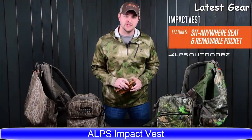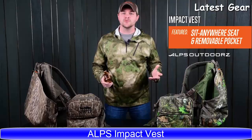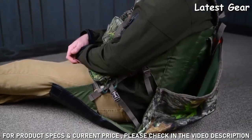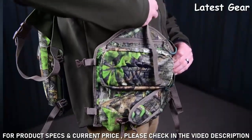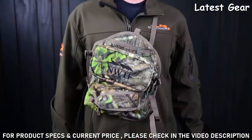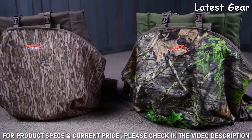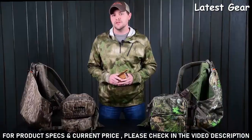Yep, you heard it. Turkey season's right around the corner. New for 2018, we have our Impact Turkey Vest. This vest is an awesome sit-anywhere style design. The front pocket is detachable. You can leave your vest behind so you can go do your running and gunning style hunting. This vest is offered in Mossy Oak Obsession and also Mossy Oak Bottomland.